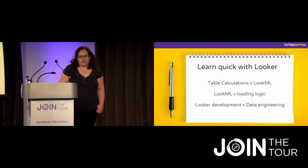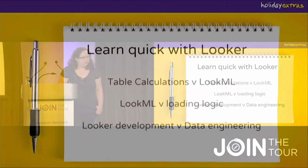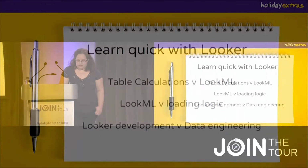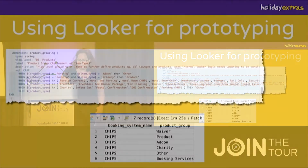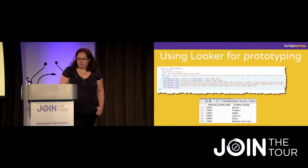So we used Looker for agile development. We used table calculations to test out measures before committing this to the Looker model, and we used the Looker model to test out new features before pushing this back to our ETL process. This allowed us to iterate quickly. An example of this is when we introduced a new product dimension. We added the logic into the Looker model to allow us to get quick feedback from the business. Once everyone was happy, we pushed this back to the table as an additional data point to make it available to all the business.